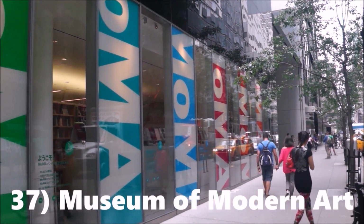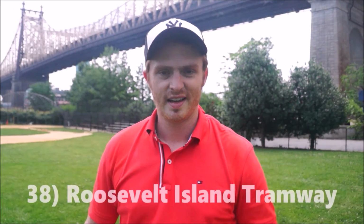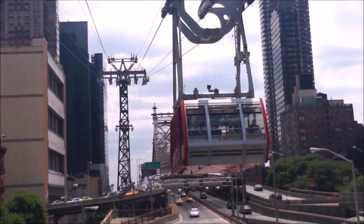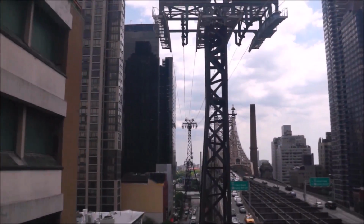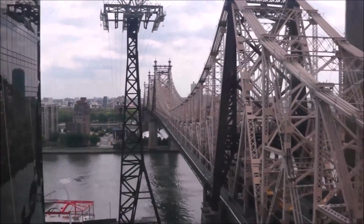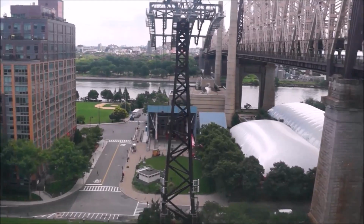Modern art lovers can pop into the MoMA for a visit. And a really fun way to get over to Roosevelt Island is to take a cable car from Manhattan. This tramway runs from Manhattan to Roosevelt Island, and the ride lasts 3 minutes. It's a fun way to get an aerial overview of the city, but it's also slightly unnerving if you don't like heights.